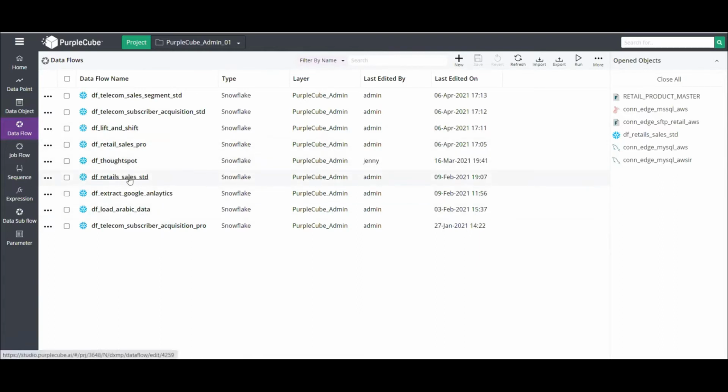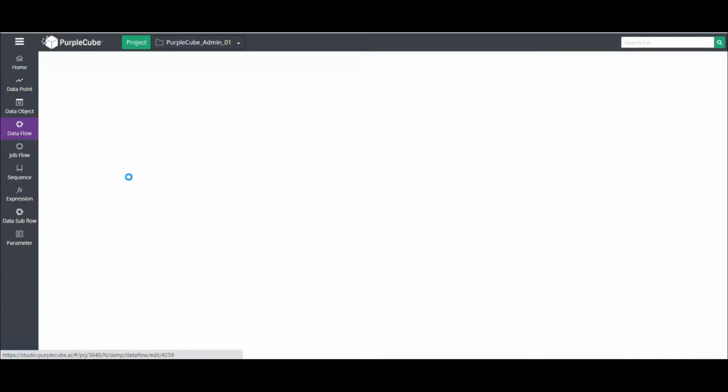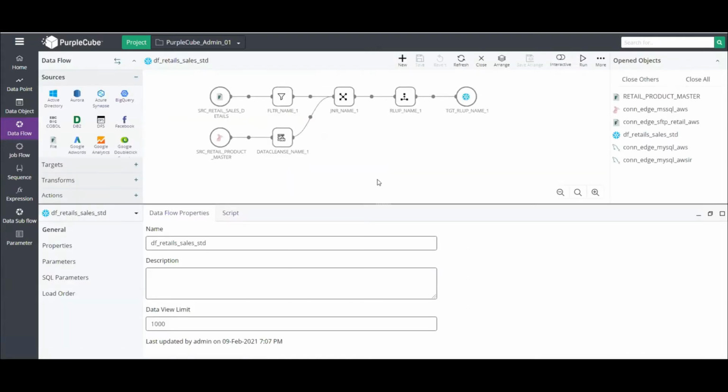Let's see how Jenny creates this job. So remember, we have seen a request from Mark to get the aggregated value for product and category. So Jenny knows which are the exact sources that she needs to pick up, and the relation between those data sets. So what you see on the screen is the data flow wizard of PurpleCube Studio.